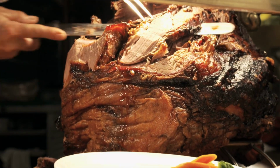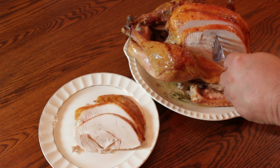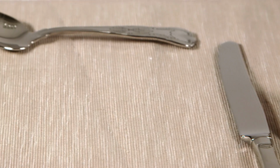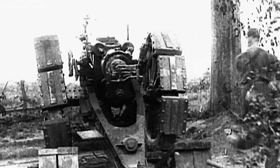Whether it be carving the Sunday roast in Britain or the turkey at Thanksgiving in the US, no decent home could be complete without cutlery. These simple, everyday implements have refined the art of dining. But did you know the war link between cutlery and the material it is made from?